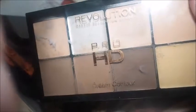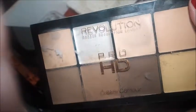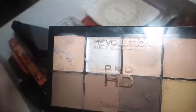Then I've got a cream contour palette. Now I don't know how I feel about this, if I'm being completely honest. Ignore the scuff marks on it. I don't really like cream contouring. I don't know what possessed me to buy it. I think I just wanted to try it. So I'm going to obviously persevere with it and then see how I feel. Give a more in-depth review on it.